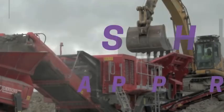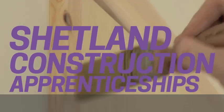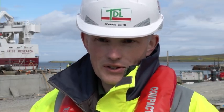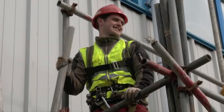I did an apprenticeship in carpentry and joinery. It's a fantastic opportunity. I liked making things, working with my hands. You can take a lot of pride in what you do. And it's also practical work. Future's here now, it's Shetland. It's one of the few industries that you can start at the bottom and finish at the top.